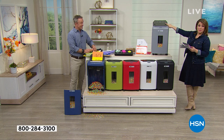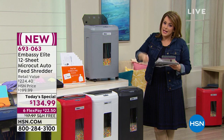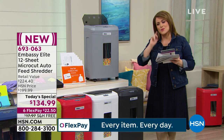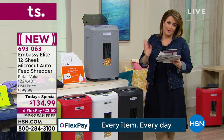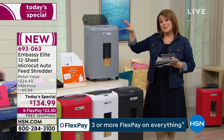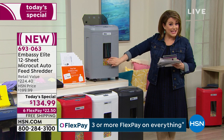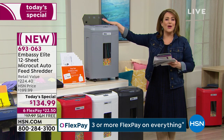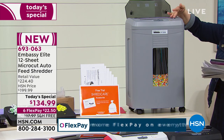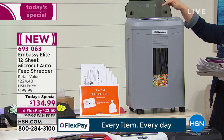And I think this is what we're most excited about, because even if you've owned another brand of shredder, normally you have to stand there and feed a couple of sheets at a time. A lot of manufacturers will say you can put tons of sheets in there, and you're like, no, I can't put more than five at a time. This one is the most powerful one we do. It has the largest capacity, 6 gallons, and it's got the auto feeder. So yes, you could stand there and feed the documents in if you want to, but you don't have to with that 120-sheet auto feeder.